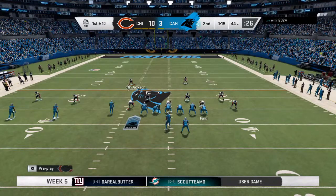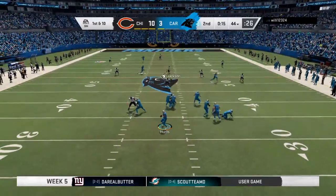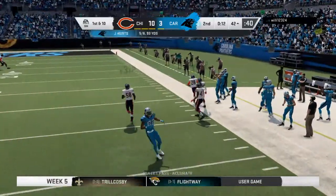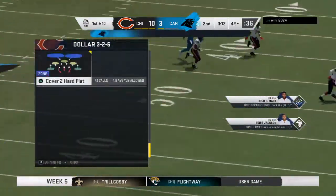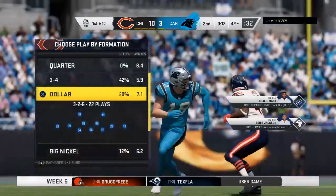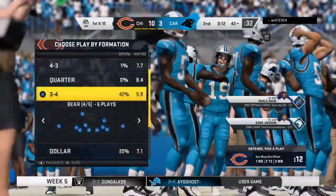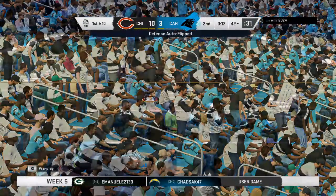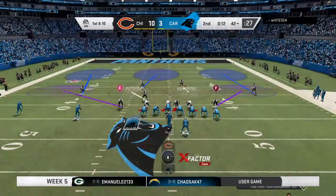On 1st down, he'll drop to throw. Open here, Adam Thielen. And he'll be out of bounds just shy of the 40. 13 yards, 1st down, Panthers. That's another Panthers 1st down. 1st and 10 at the 42-yard line. Back-to-back good plays have them on the move on 1st down.